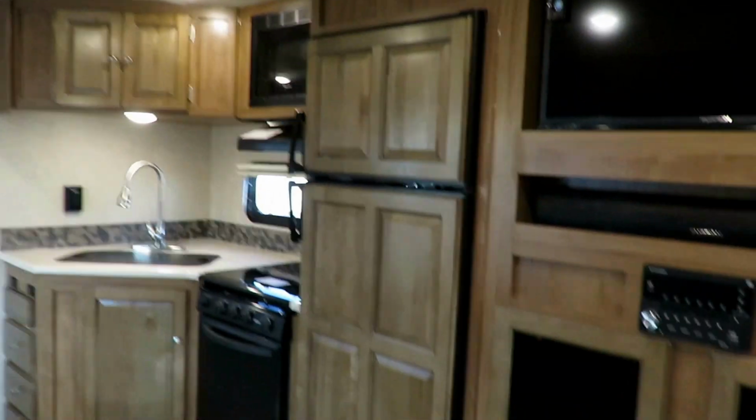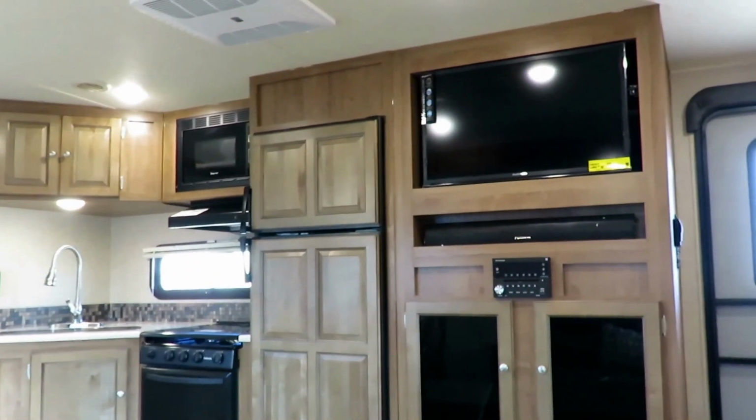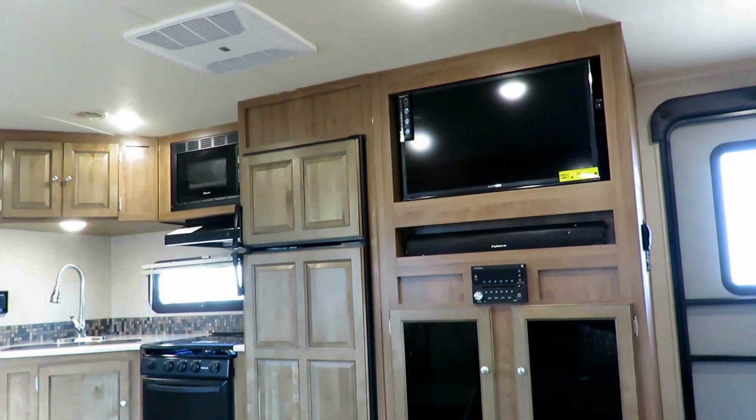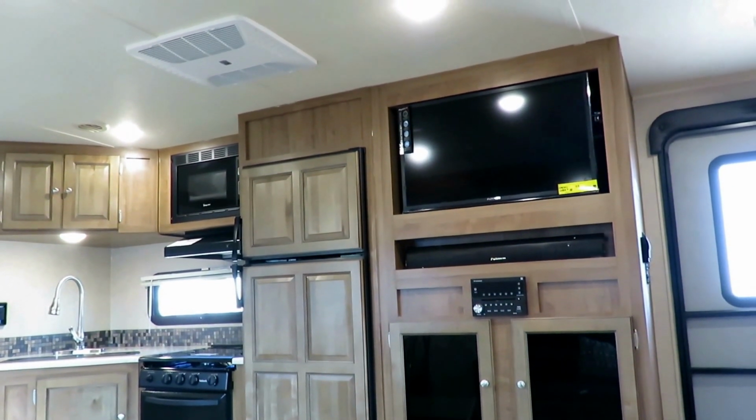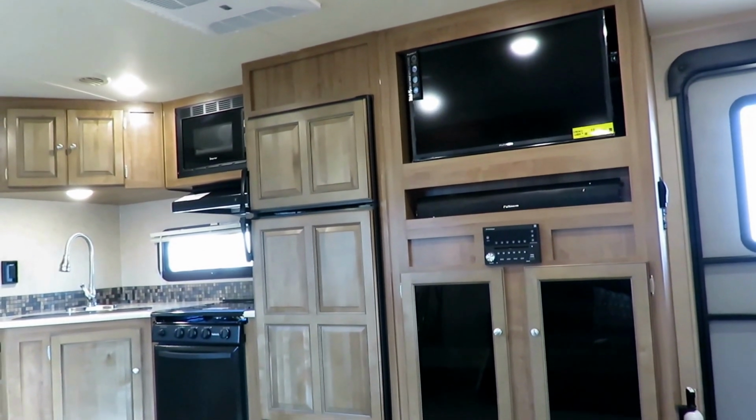Now, I mentioned how this and the 2604 rear living room, I don't know which one I like better, because they both have a comfortable seating arrangement like I'm in. They're both built for couples, and they both have good kitchens. They've just done it in different ways. They even both have good bathrooms.